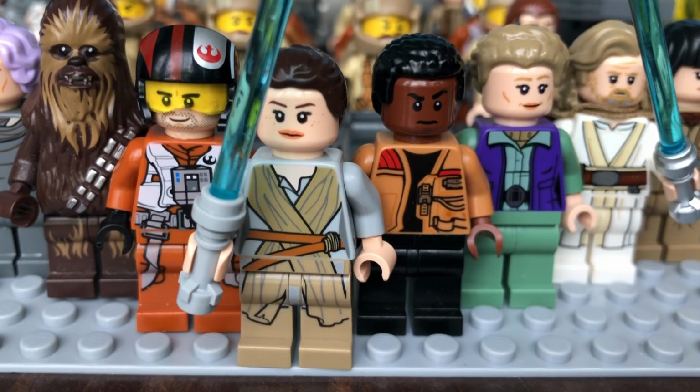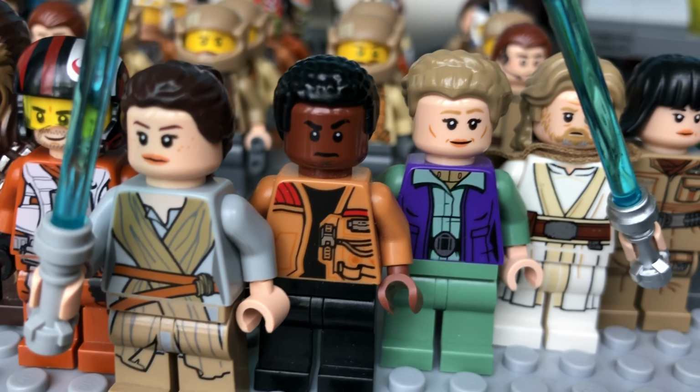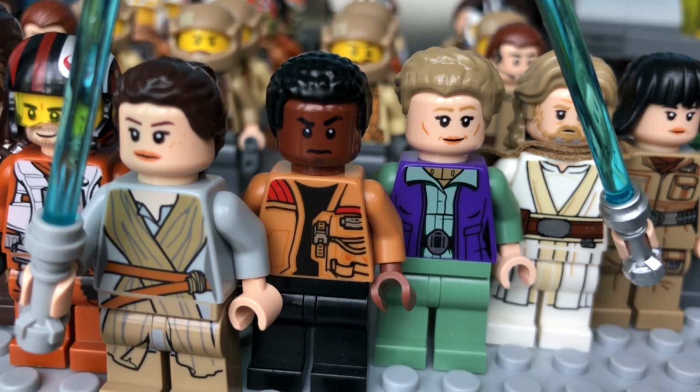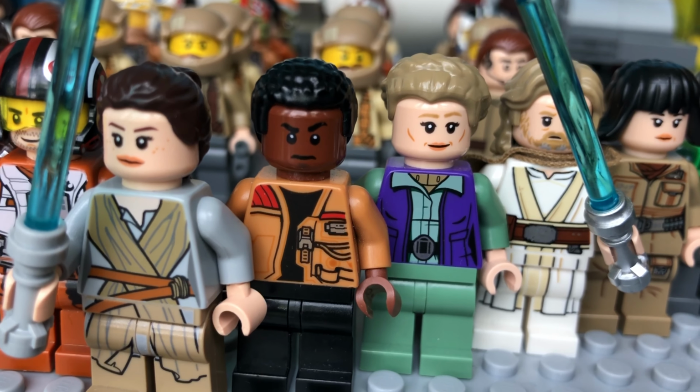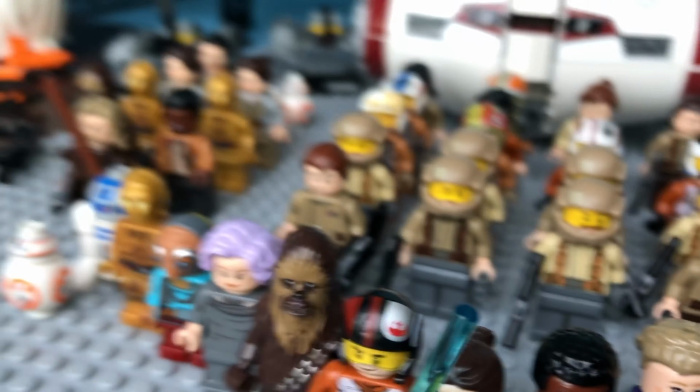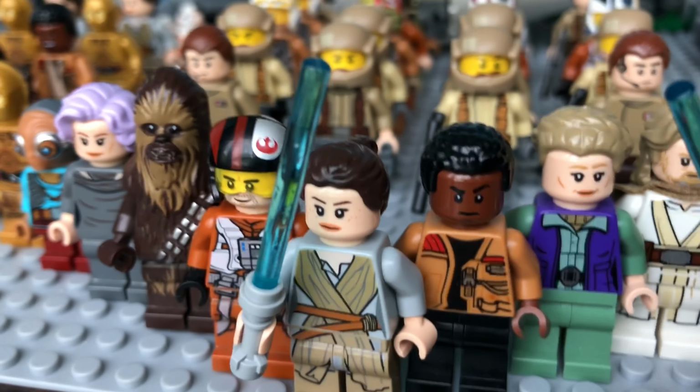Okay guys, starting off with our first minifigure, we have Rey from The Force Awakens. Then next to her, on her right side, we have Finn. Now, Finn is a nice minifigure because it has that nice expression. I like how they change up the expressions like they did with this one over there. I like how they change it up a little bit sometimes, unlike Rey's, who they never change.